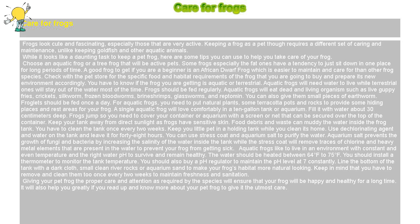Giving your pet frog the proper care and attention as required by the species will ensure that your frog will be happy and healthy for a long time. It will also help you greatly if you read up and know more about your pet frog to give it the utmost care.